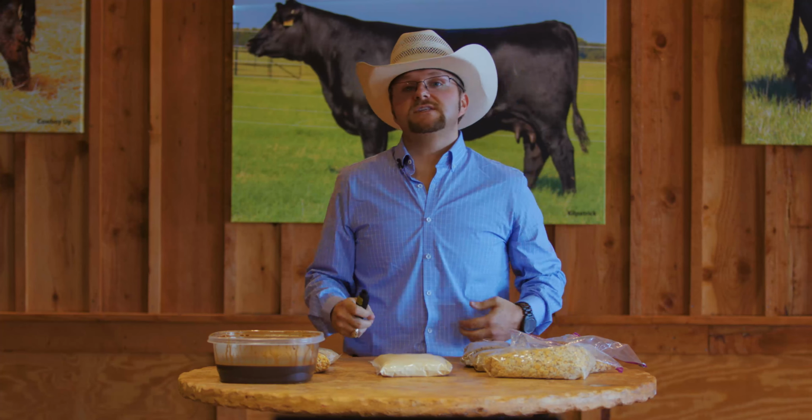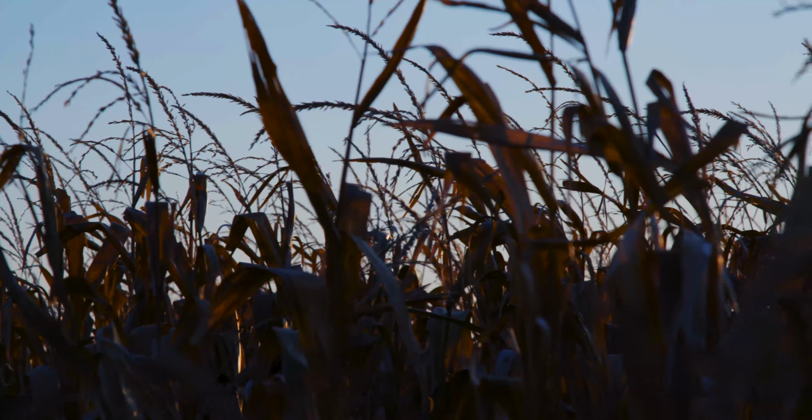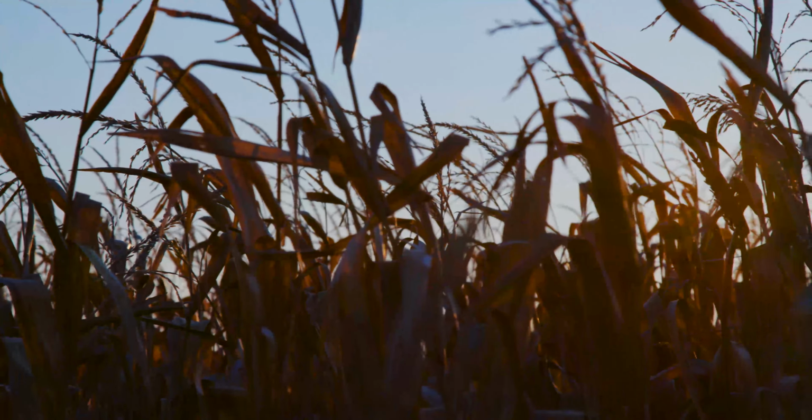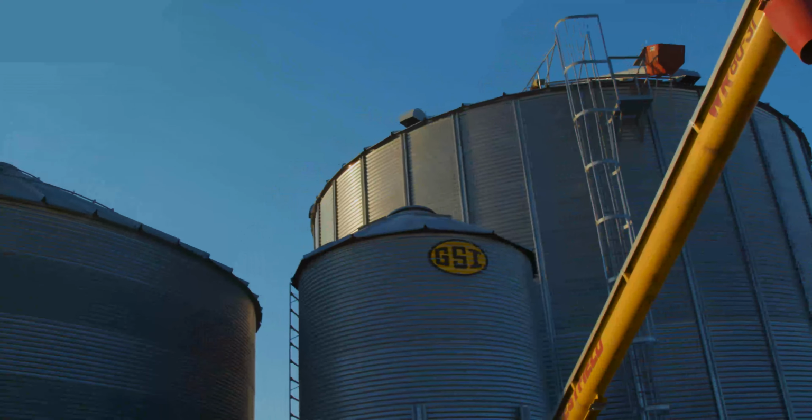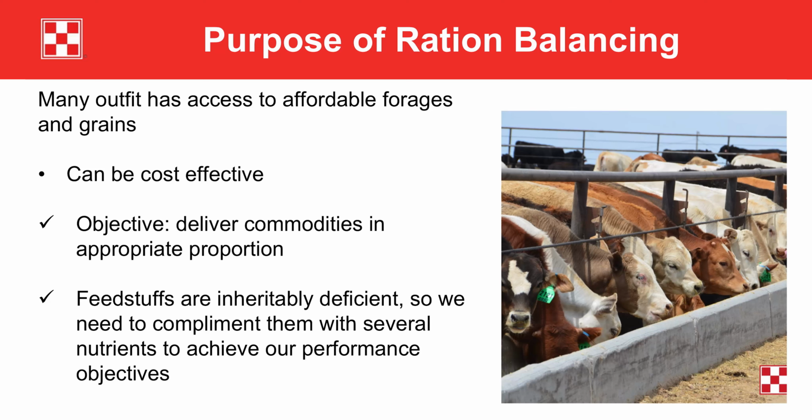So first, let's talk about the purpose of ration balancing. This is becoming pretty important because, honestly, feeding commodities can be very cost effective. Maybe you've got homegrown forages or grain, or maybe you just got an elevator or co-op that gave you a great deal on some of those feedstuffs. But this can be a very effective way to feed cattle. And so our objective of building a ration is not only to deliver these commodities in the appropriate proportion, but we've also got to try to supplement these as well.